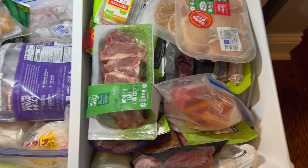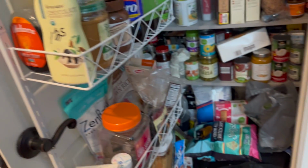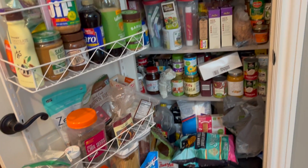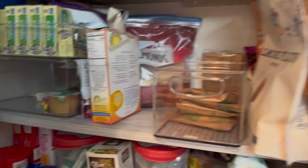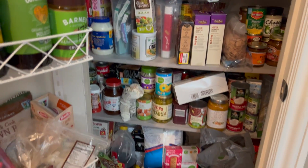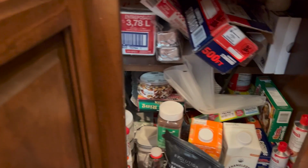So, are we gonna continue the challenge in the month of February? Absolutely. Let's take a peek at the pantry. There's a couple of gaps, a couple of empty containers, but boy, is this a mess. I have another project coming up. We are gonna tackle the pantry, and I'm also gonna tackle the seasonings. We're gonna tackle all this.